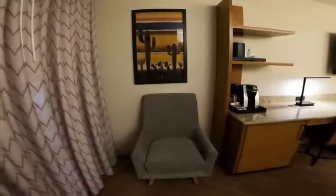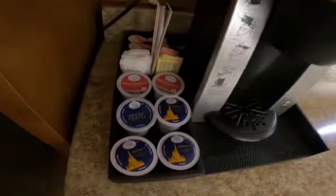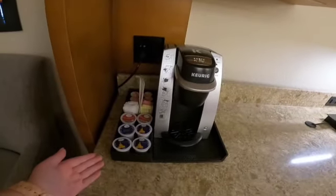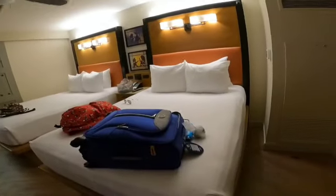So first we got a window and a chair and the Three Caballeros. And then we got a Keurig with 50th coffee. Are you kidding me? The Keurig? Really? With the 50th coffee, and there's creamer in the back. Here's one bed.